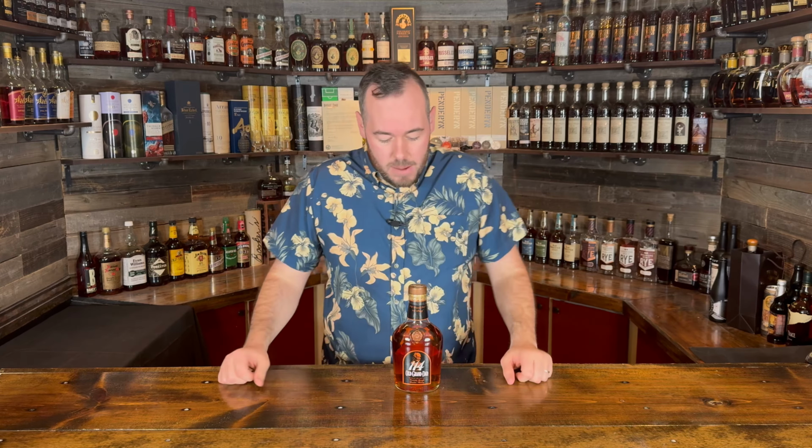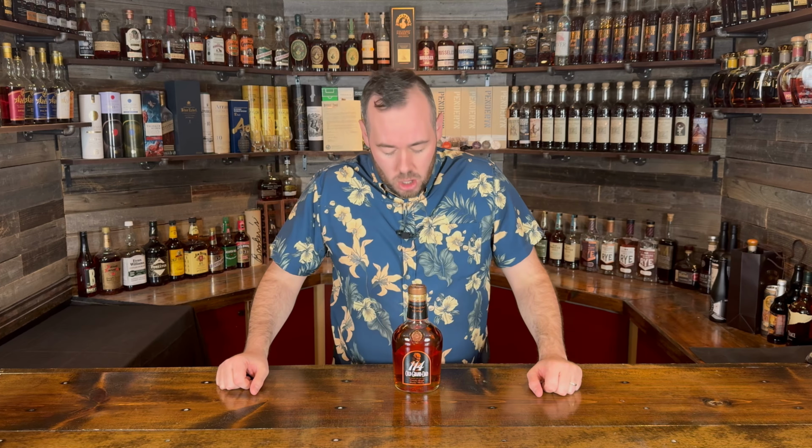It's a little spicy for my palate, but I really like the nose. You do get a lot of that spice on the nose, but you get some apples and pears and vanilla custard as well. It's like an apple pie type vibe. And like I said, I really like the nose.